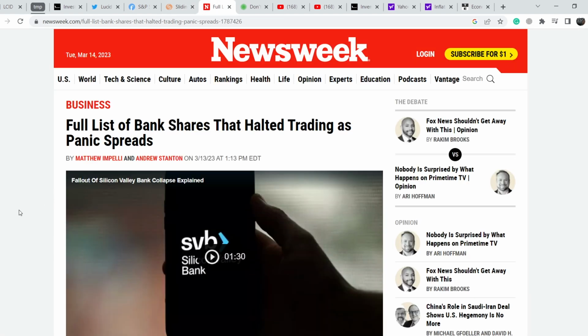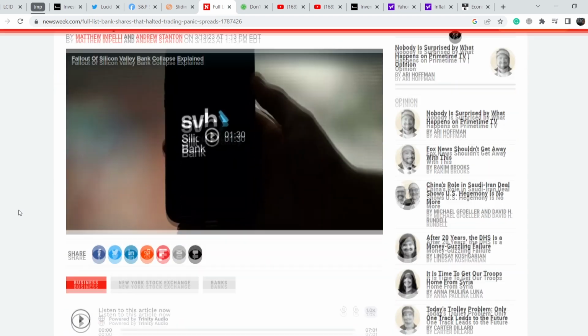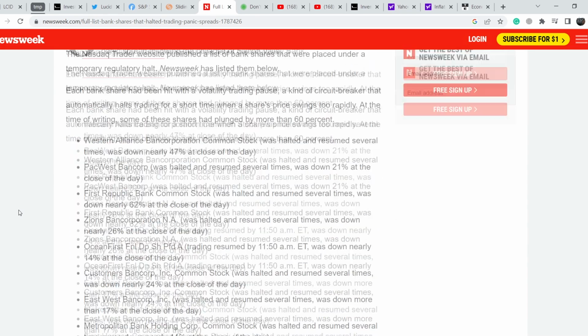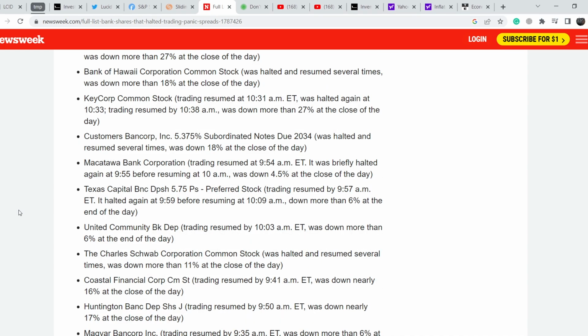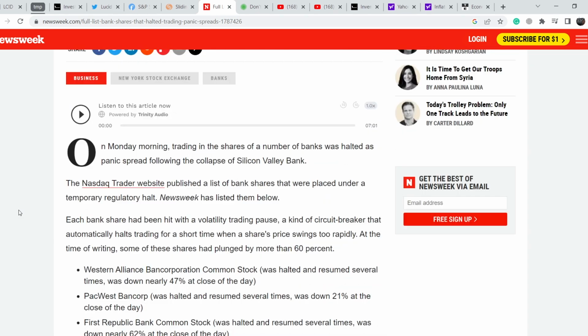As you can see right here, you can find the list of more than 22 banks that were halted yesterday, and it is not the problem of their financials yet, at least yet. It is the volatility halt. Basically it is a technical halt when the stock price moves higher or lower by a significant amount of its value. And definitely it might be quite severe, especially right before the crucial fundamental data.